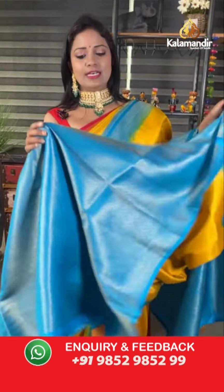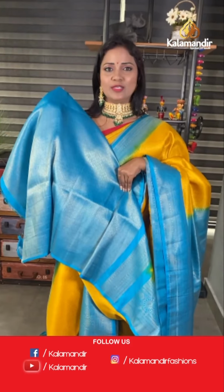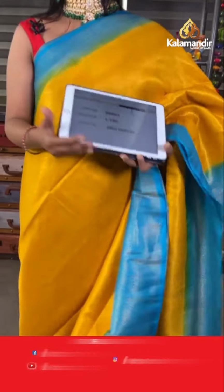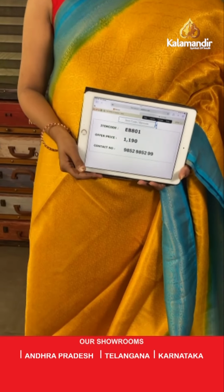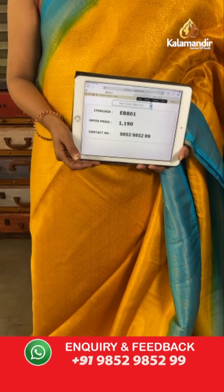So opposite color tassels we have got on today's sarees. Here we go with the blouse. Contrast hexagon brocade blouse with border. So let's check this saree code and pricing details. Saree code EB801. Final price of the saree 1190 rupees only.